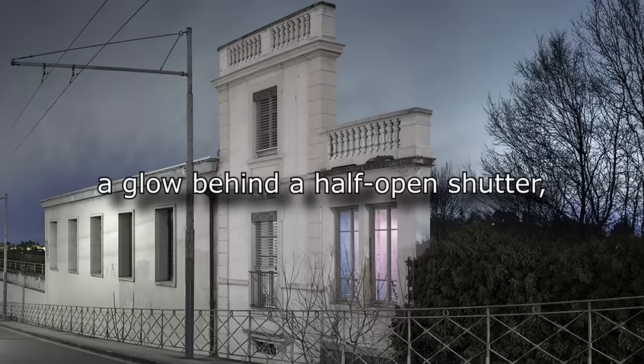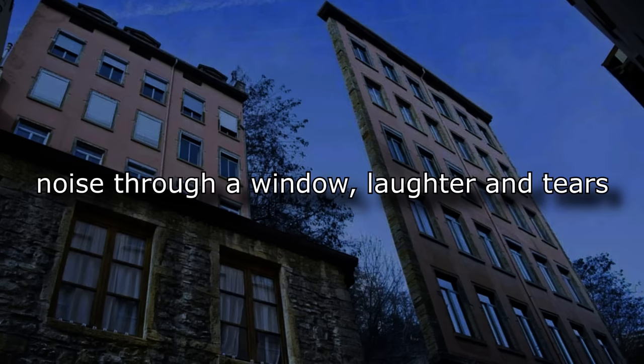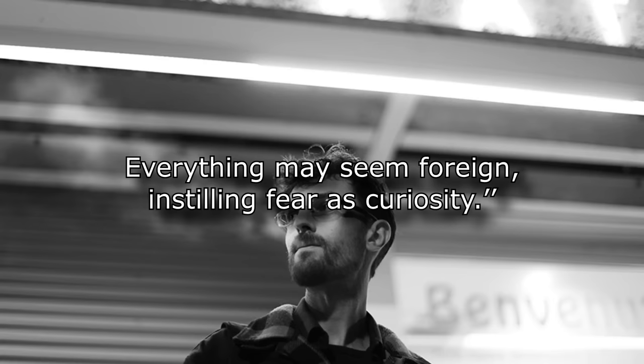I enjoy browsing through the city, wandering through the streets, watching and imagining what lies behind the walls. I glow behind a half-open shutter, noise through a window, loitering and tears, anonymous like a number on a door. Everything may seem foreign, instilling fear and curiosity.